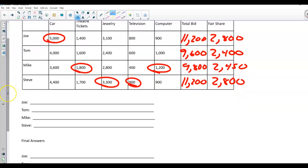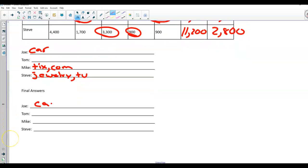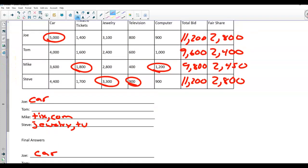I'm a fan of giving the items away immediately. Car, tix, and computer, and you can do it in shorthand, jewelry, and TV. And right away, car, tix, computer, jewelry, TV.